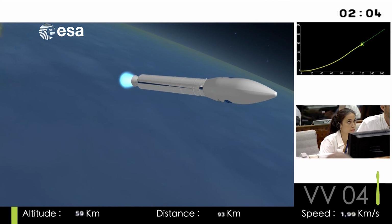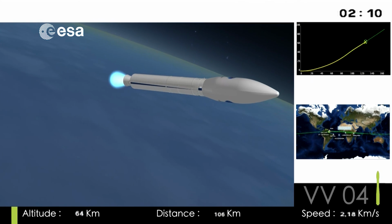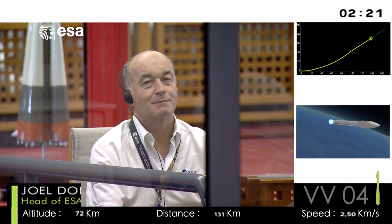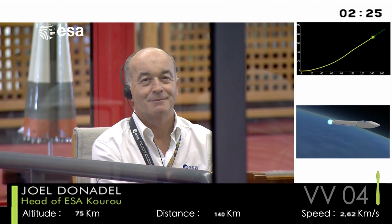You see the ignition of the second stage. You can see on the bottom of the screen the altitude, 62 kilometers, and our speed on the right, just over 2 kilometers per second. The second stage, called the Zefiro 23, ignited right on time, again at 53 kilometers up.